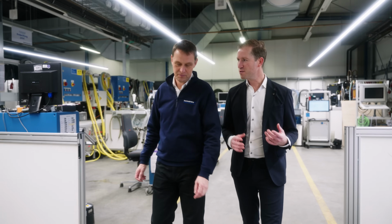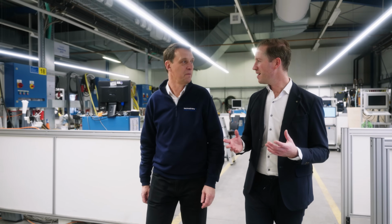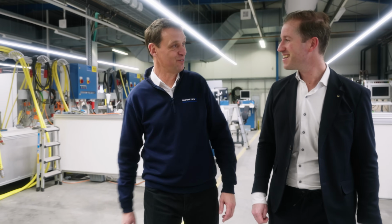So if I look towards the cabinets of the Komori press, from my perspective, it hasn't looked like it has been changed a lot. Oh, thanks for that, Peter. Yeah, if only you knew.